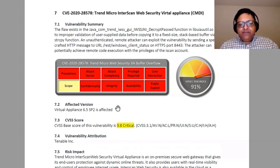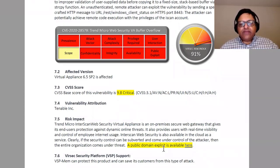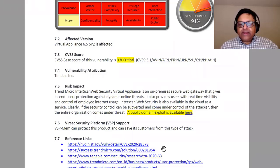Fortunately, this has been fixed by the vendor, and it affects one specific virtual appliance version. It's been marked by NVD as 9.8 critical. This is as hot as it gets. It was found by Tenable. A public domain exploit is also available, and this is what makes it especially dangerous. When there's a public domain exploit available, anybody can start attacking your infrastructure. So anybody who's deploying this particular version should be very careful.